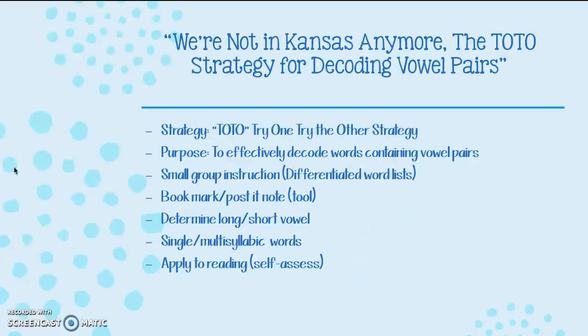The next strategy is the Toto strategy, and this works for decoding vowel pairs. Yes, there is the connection to the Wizard of Oz. Toto stands for try one, try the other. So when a student comes to a word that has a vowel pair, they can use this strategy to effectively decode the word using long or short vowels.